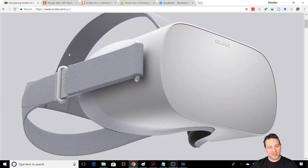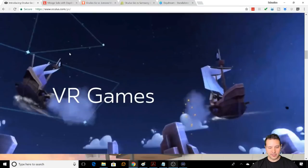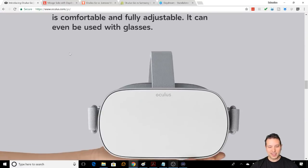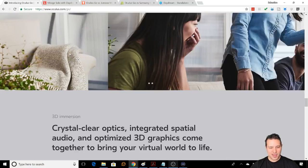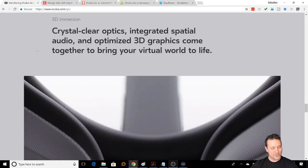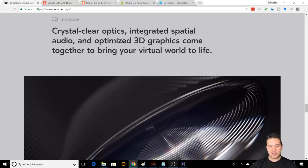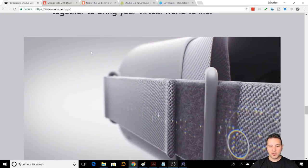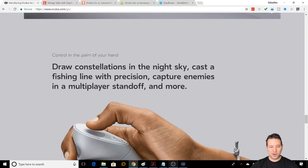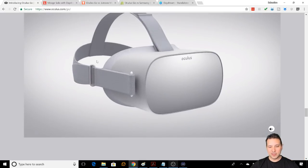You look at this: virtual reality wherever you want it. 360 degrees experience, VR games, social apps. This is how it looks like. Netflix. It looks simply incredible. The marketing is fantastic. Top notch. Crystal clear optics, integrated spatial audio, and optimized 3D graphics come together to bring your virtual world to life. This is simply incredible marketing at $199, and this is how the controller looks like. I'm going to talk about this a bit more later.